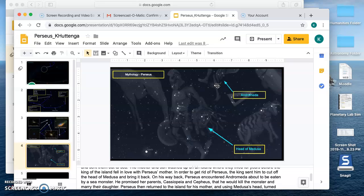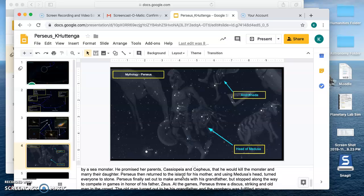He promised that he would kill the monster, and if he did kill the monster and save their daughter, then he would get to marry Andromeda. And he did end up saving her, and they ended up getting married. He returned to the island with Medusa's head, and saved his mother. After that, he used it to turn everyone to stone, including the king that sent him away.